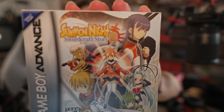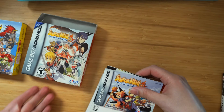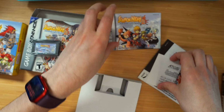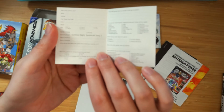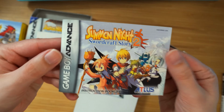And here's the second one, so let's have a look at what came in this one. And again, these are basically brand new as far as the condition is concerned. There's not a scratch on anything here, and the cartridges even have the little plastic wrapping still around them too. I wonder whether there's any save files on them or not. And it also came with these Atlas stamp cards with little surveys to fill out, and the Summon Night logo on the other side. So this one is Summon Night 2.